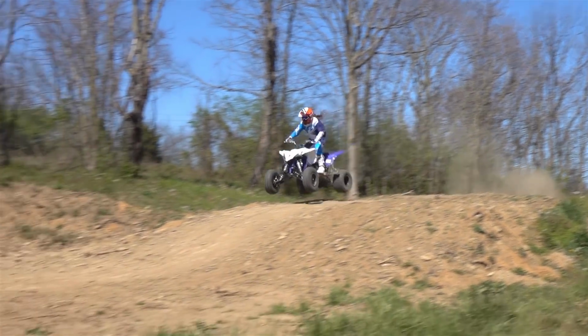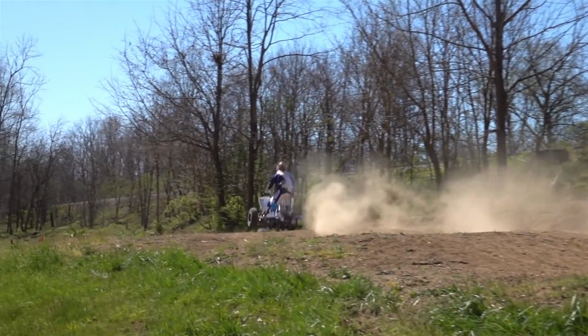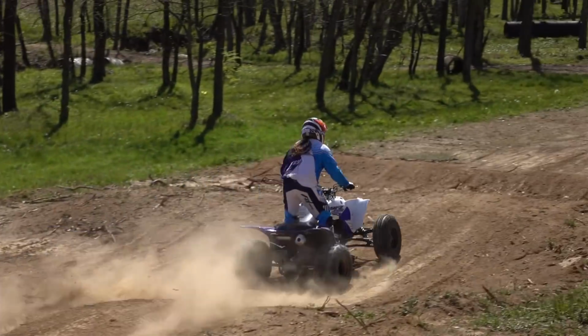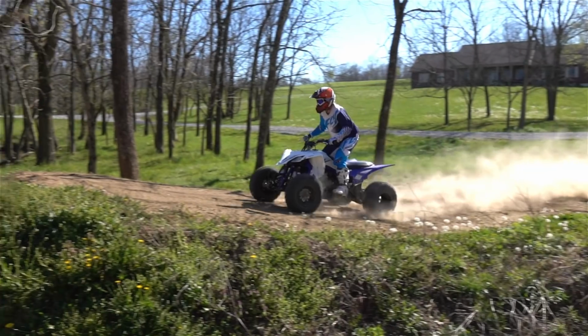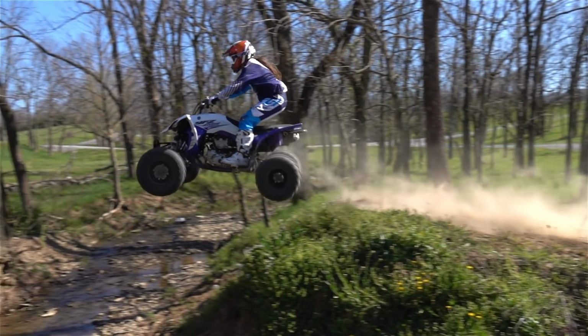Designed to withstand the abuse of racing, the YFZ450R is a bit heavier than some of its 450cc predecessors at 405 pounds, although the weight is well disguised thanks to the machine's low center of gravity.